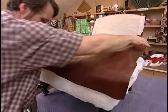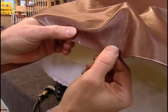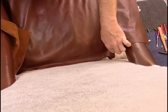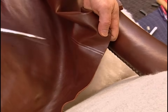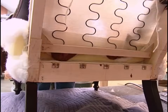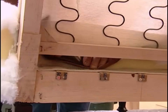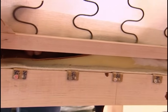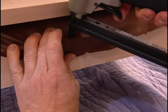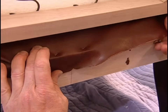Now here's my seat leather, and you can see right here there's a little notch, and that's the center of the front edge. And I want to bring that down, line it up with the center mark on the frame, and tack it. All right, with it pushed towards the back, I have to make a cut on each edge so I can tuck it under the back of the chair. Now you can see how that allows me to push it through. Then I'll come around to that side, pull it, and tack it. Okay, now there's another notch here, which is the center, and I just want to tack it along this rail.